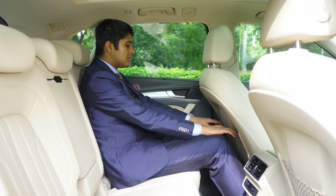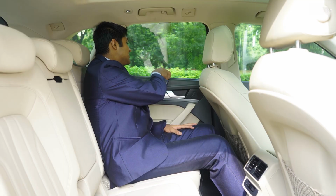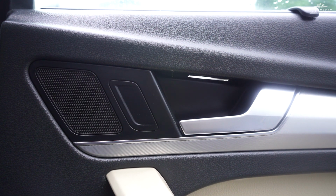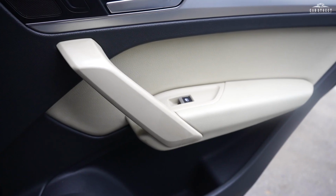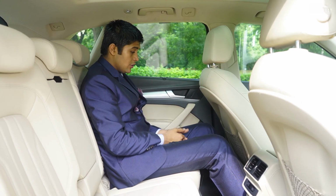We get to see some storage space behind the front seats and on the bottom of the door panels. On the door panels we have a sunshade that covers the entire window. We have a speaker output over here next to the chrome door handle and this chrome garnish. On the armrest we have very nice cream leather wrapping with the controls for the power windows, and we have this shiny scratchless handle over here.